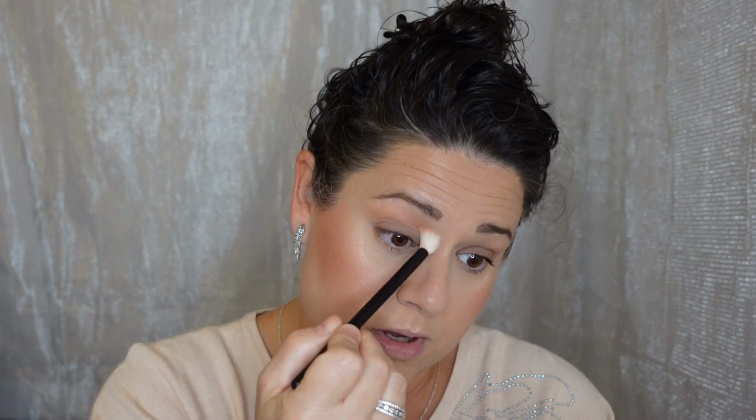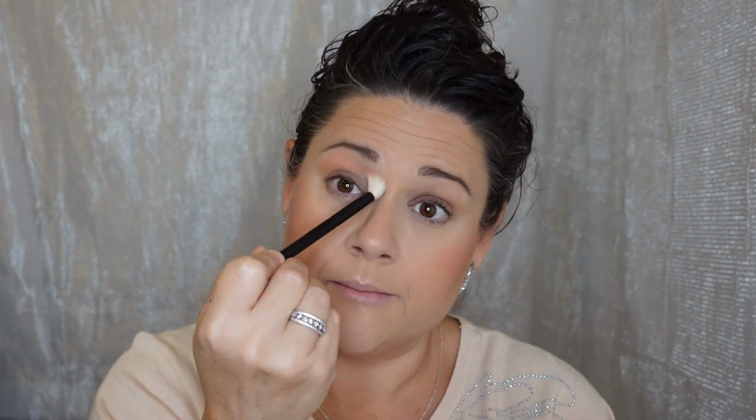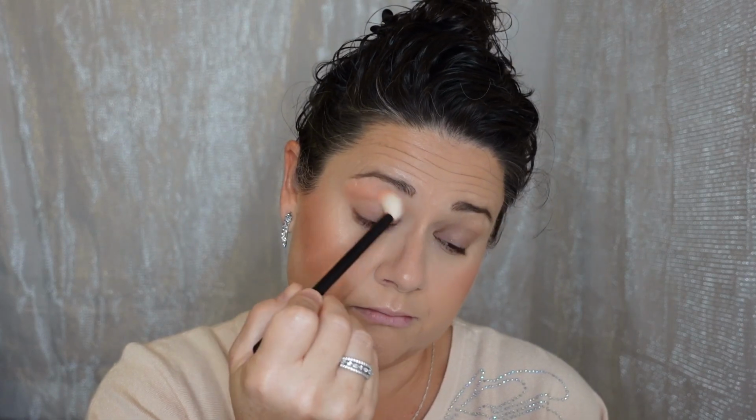They said that these marbled, speckled shades had tourmaline in it or some kind of stone that wards off bad energy. Well, I'll tell you what, Urban Decay, opposite of what you said, because the bad vibes came with this palette because nobody liked it. But anyways, I'm gonna use this as a transition, and this pigment right here, very soft. As you can see, blending really nicely.